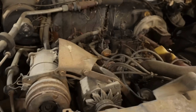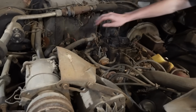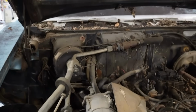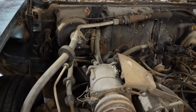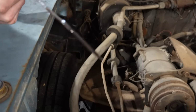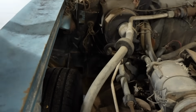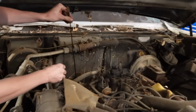Transmission. Why don't you pull the tranny dipstick? It's a big car. That's right, but you're tall. Okay. Oh, it got you, didn't it? Just barely. What do we have on the transmission? Is it red? Oh, it's red. Smell it. Smells good. Looks like brand new, actually. Looks pretty good. Excellent. It's looking good so far. Better than the Monte Carlo.